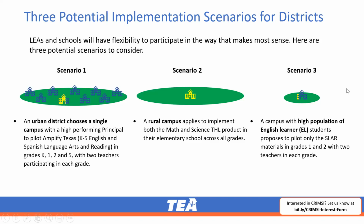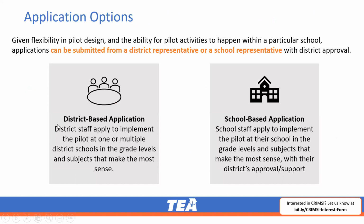So I encourage you to think about this in the way that makes most sense for the schools that you're looking at or in your district's context. And note that I am saying both schools and districts here. So we want to encourage flexibility here for applicants. And so we will certainly be accepting applications from district-based individuals who are applying for a school in their district or multiple schools in their district. We will also be accepting applications from school-based folks, school-based leadership, assuming that they have the support of their district's administration to implement this pilot.